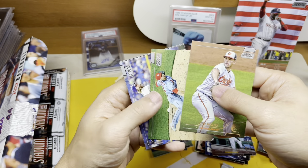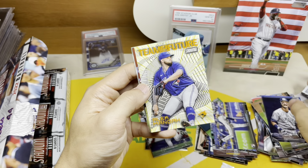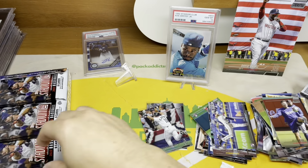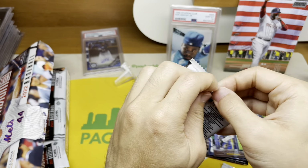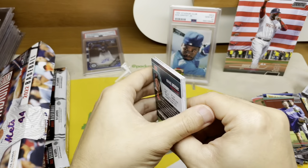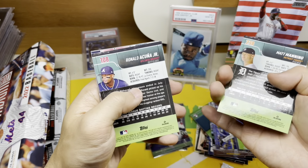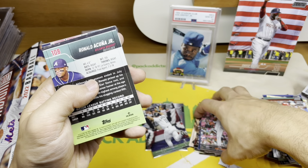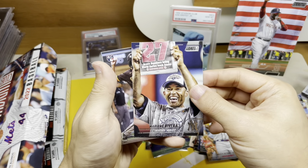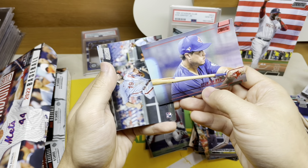Buster Posey, Flaherty, Shane Baz, Luis Robert at the Field of Dreams game, Mattingly, Manoa, Urias doing some soccer, Sonny Gray. Ideally, I'd know if I'm pulling photo variations. This pack feels like it has more cards in it, or a thick card. Ideally, I'd know if I'm pulling photo variations, but the only photo variations that I'm familiar with are the Wander and the J-Rod. There's a cool Acuna with a towel on his head. And then Mariano, the Sandman, CJ Abrams, a red, that guy.